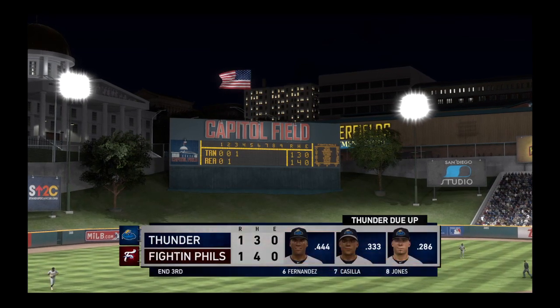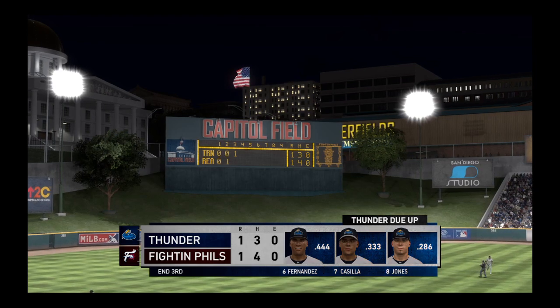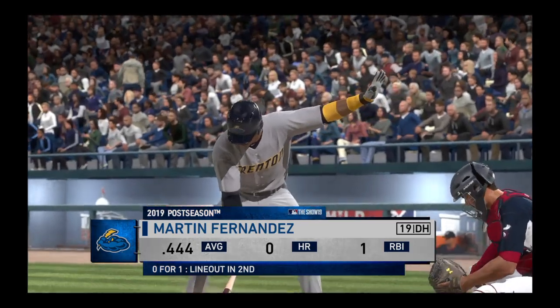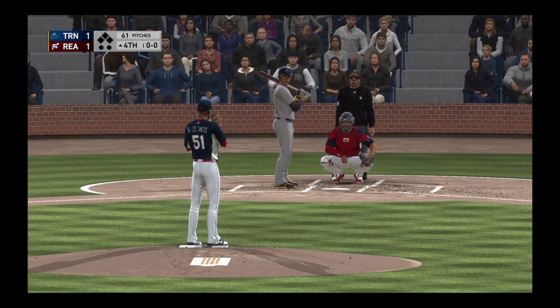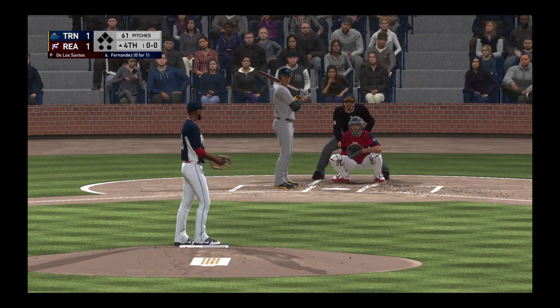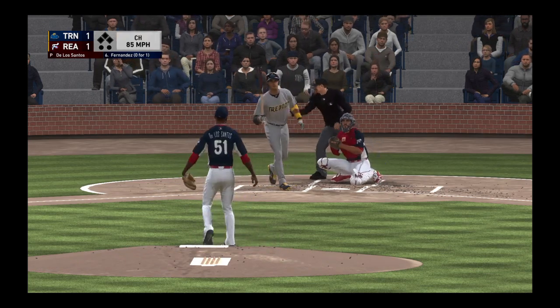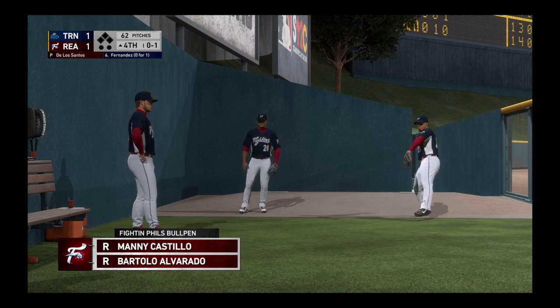Game 3 moves forward to the 4th inning now. All tied at 1-1. Next will be the designated hitter, Martin Fernandez. First offering on its way. And that changeup makes him jump. A swing and a miss. A couple of righties starting to loosen now in the bullpen.